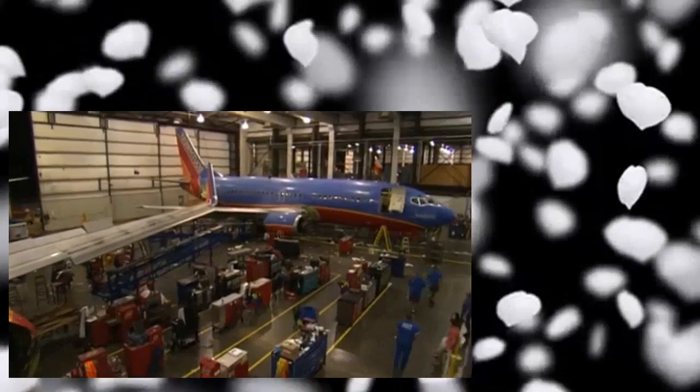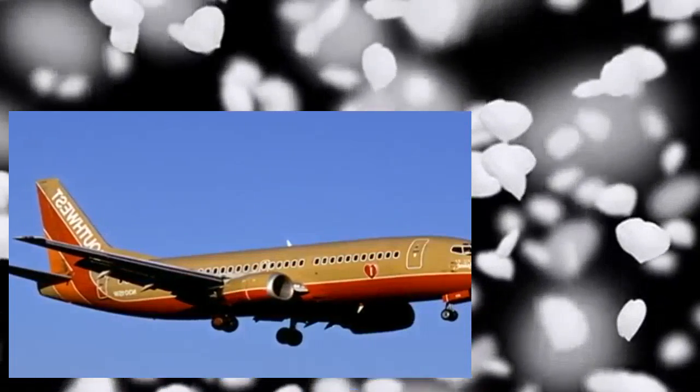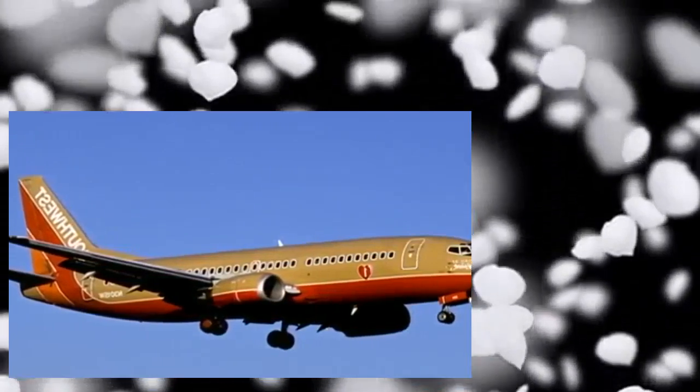It's early morning in Phoenix, Arizona. Southwest Airlines engineers are continuing their scheduled maintenance of the 737. Southwest is unique among larger airlines. It flies just one kind of plane, the 737. Tonight, engineers are working on a 700 model, one of the newest 737s. But the company's very first 300 model, bought in the mid-1980s, is still flying.